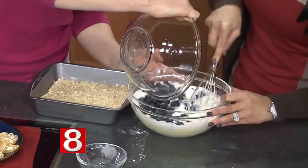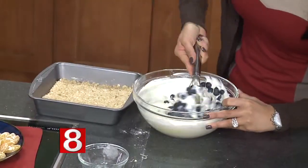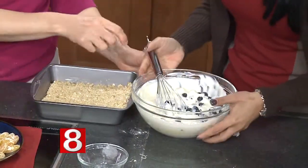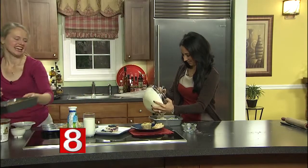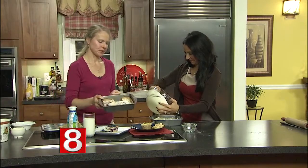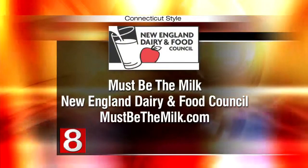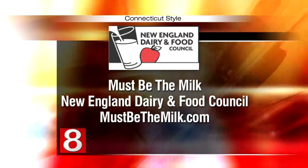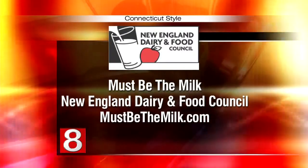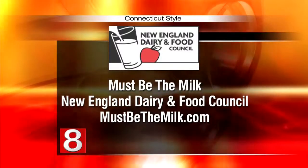Okay. And then we'll add 1 3/4 cups of blueberries, and then simply pour it into the pan. This is going to go right in the pan? Yep. You want to do that? I'll give it a shot. And then you bake it for an hour, at which point you have something that tastes like cheesecake. It's delicious. It has almost no fat in it. That, with a glass of milk, as right here, would give you 20 grams of protein.